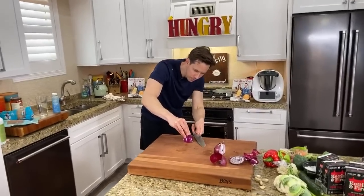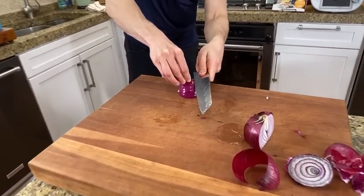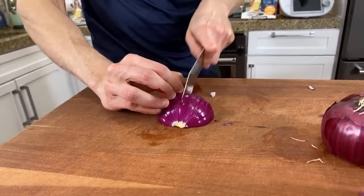Okay, let's cut our onion. We're going to blitz through a bunch of vegetables. And I really like to make these kind of soups and stews because I throw a ton of vegetables in there.